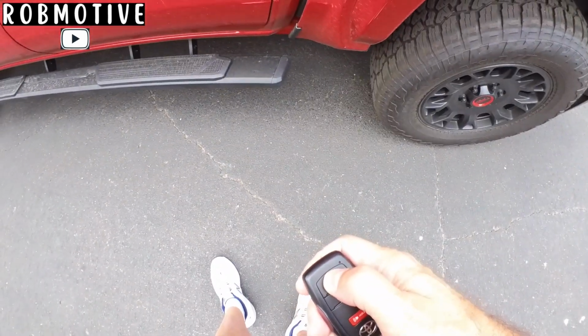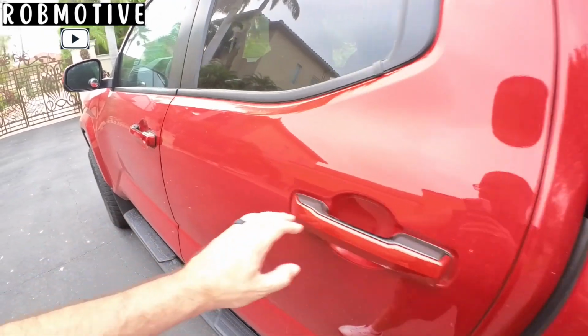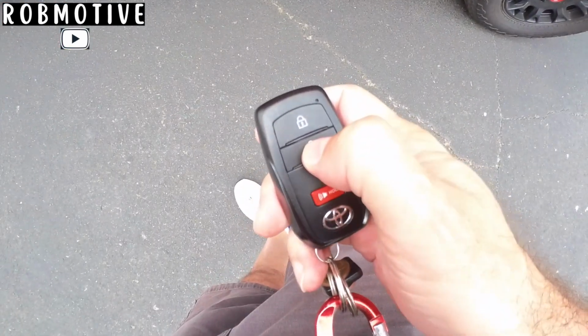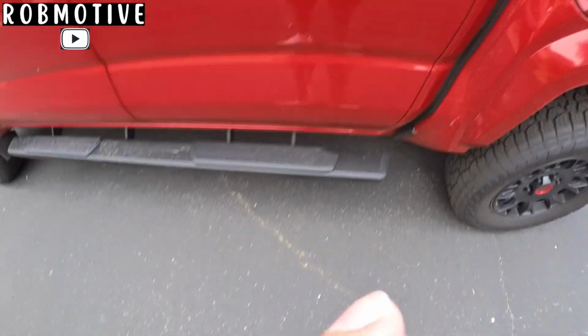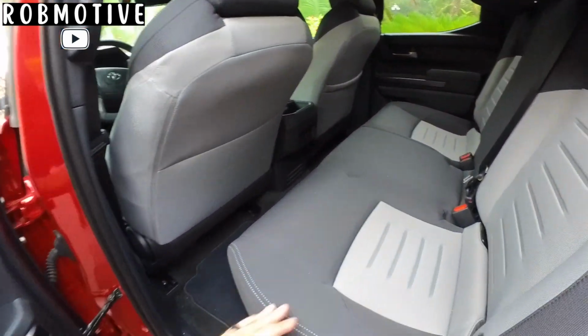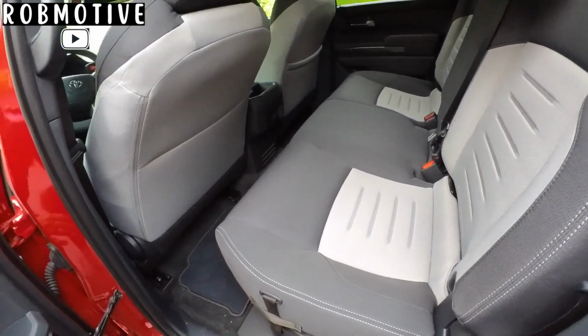Let's take a look back in here. Let's get her open. Yeah, I could just grab the handle, but I didn't. Of course, you have to hit the right button. There we go. Let's take a look in here. First of all, it is dirty. I must admit, a lot of pollen and junk in the air right now.